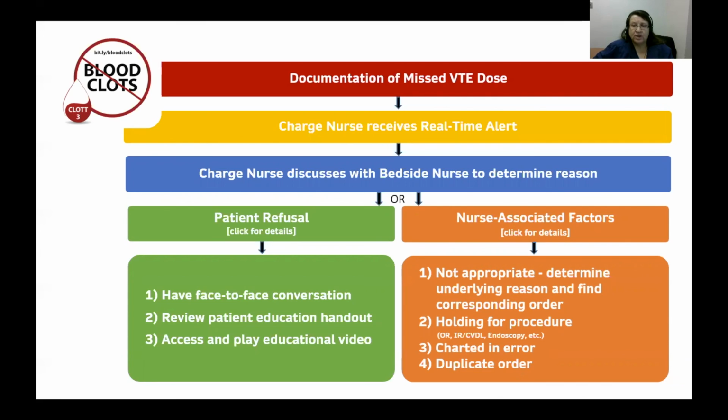Ultimately, the goal is for patients to receive all appropriate prescribed orders, and if ongoing refusal, to tailor care to enable a patient to be given the best prophylaxis they're willing to receive.